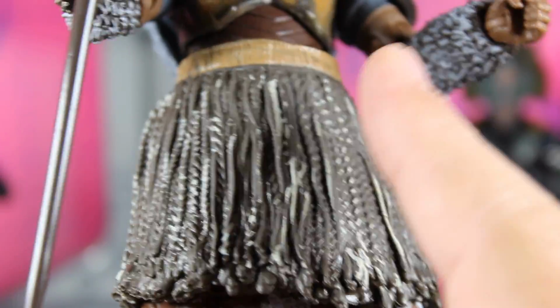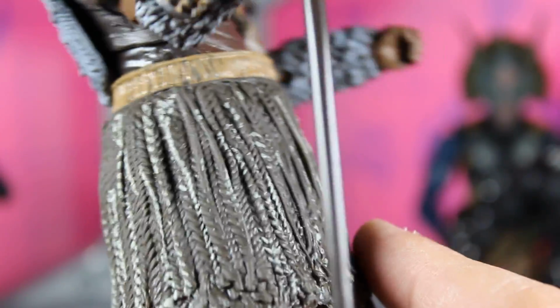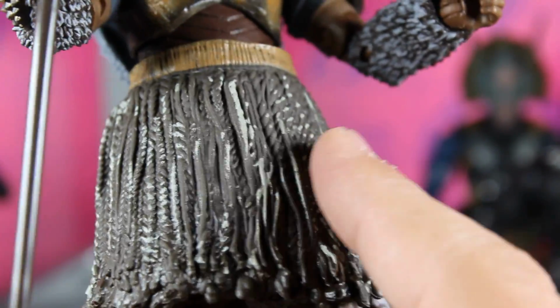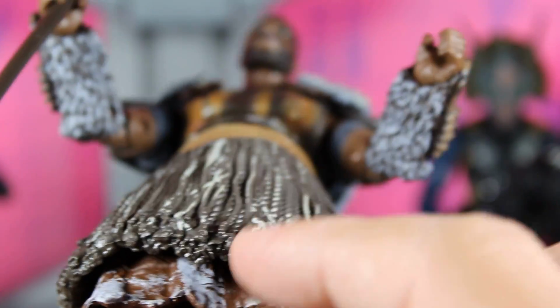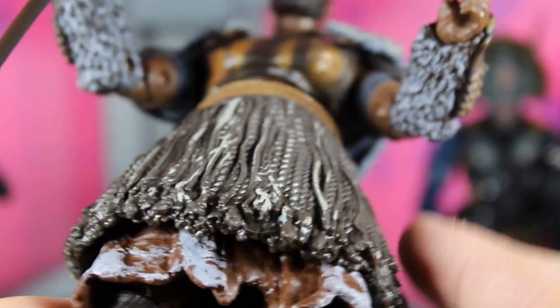Now the skirt piece, there's limited paint to it. A little bit more paint would really get the texturing and everything to stand out a little bit more. But it looks like it's all ropes or string coming down. The sculpt of it itself is really good.